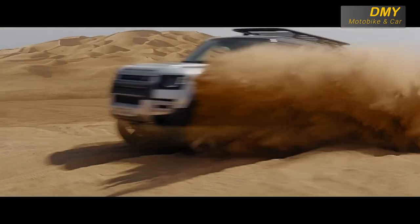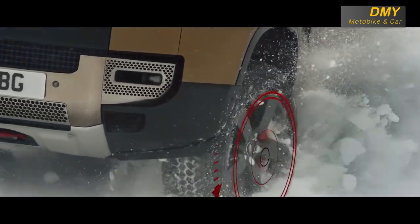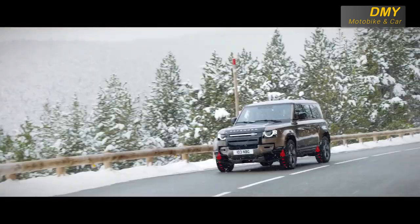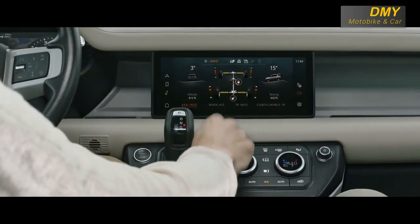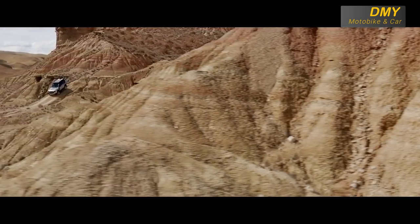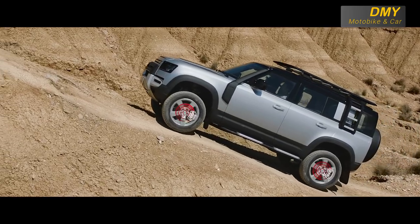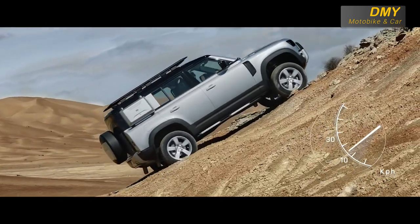Electronic active differential ensures power is transmitted to the wheels with the most available grip. So when you're off-road, you'll find the system lessens wheel slip. Whilst on-road, it aids cornering. All-terrain progress control lets you set your speed, optimize traction, and maintain progress in off-road conditions. And if you're faced with a tricky slope, don't worry. Hill launch assist and gradient release control work together to ensure the vehicle doesn't roll backwards or accelerate too quickly when it pulls away.